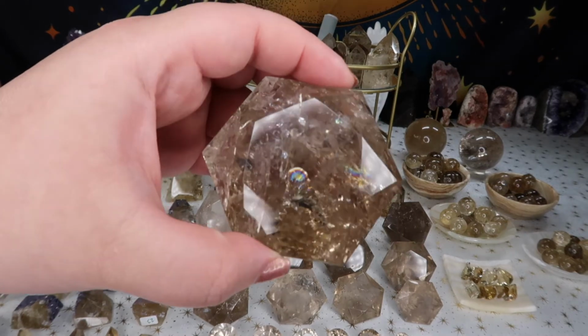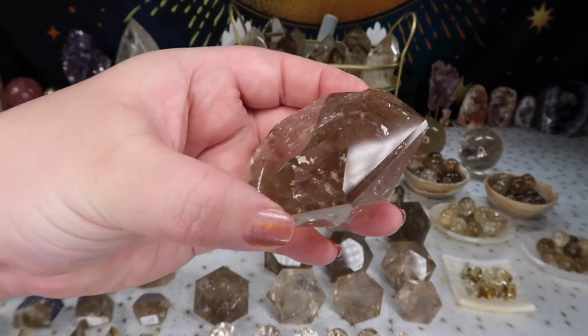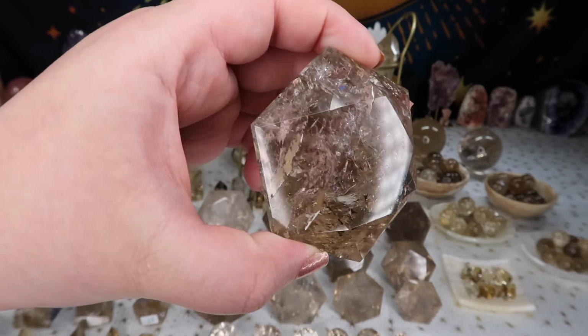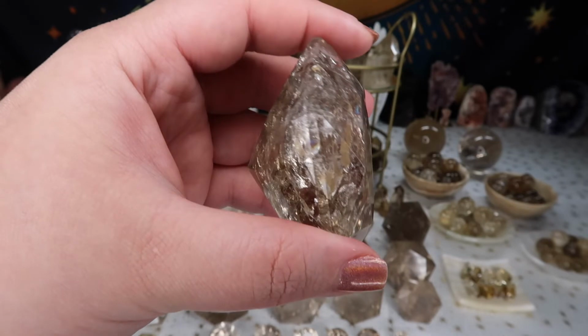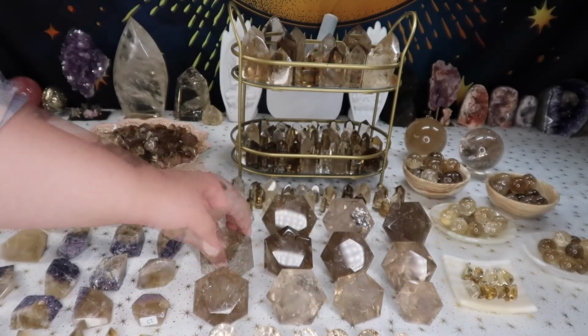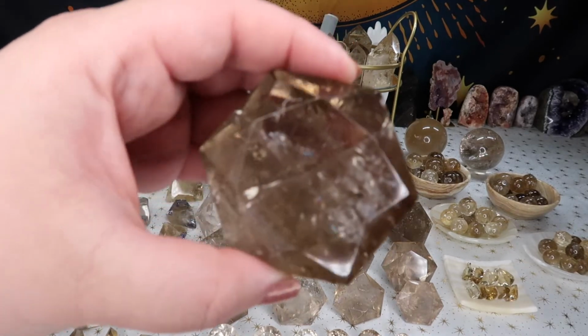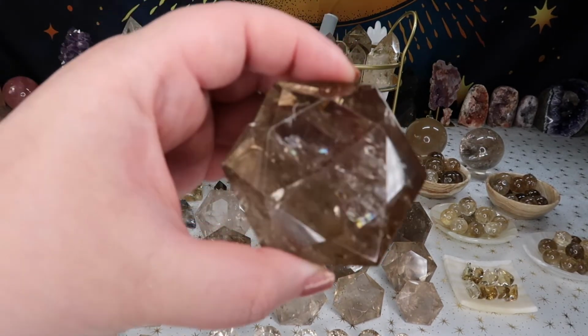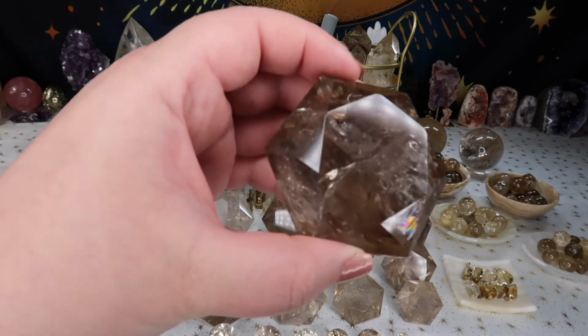And then here we get into more of those smokier citrines. And you guys, how gorgeous are these? Oh my goodness. Pretty much every single piece has a rainbow. You just kind of really have to play with it to find. But they are so stunning. Here is one of the more smokier, darker ones. But you guys, look at how absolutely gorgeous these are.